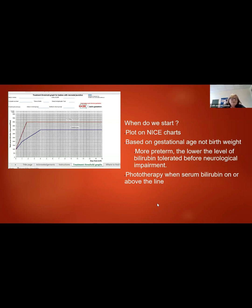The red line that you can see at the top is the exchange transfusion line. We do get babies on this line. Fortunately, they respond pretty well to extensive phototherapy and fluid treatment.